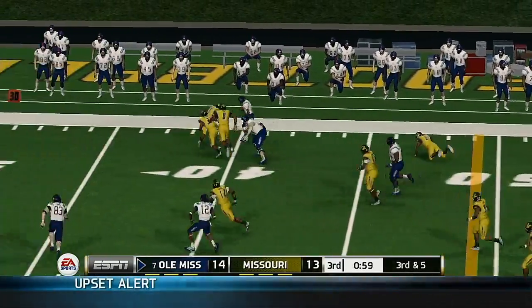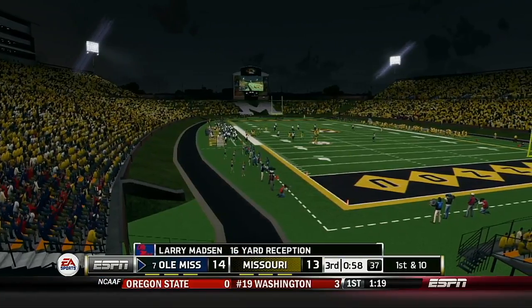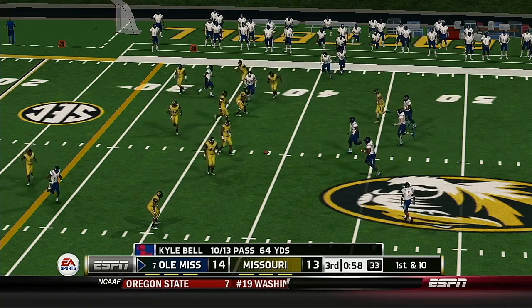Here's a screen pass. Gets it to the back. He's at the 40. And they push him out around the 39-yard line. That's a gain of 16 on the play. That makes it first and 10.